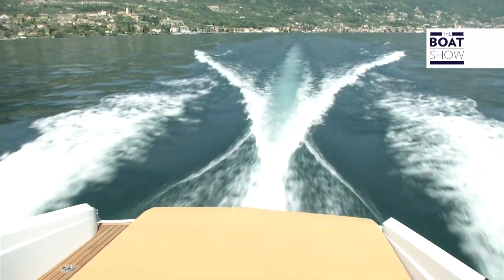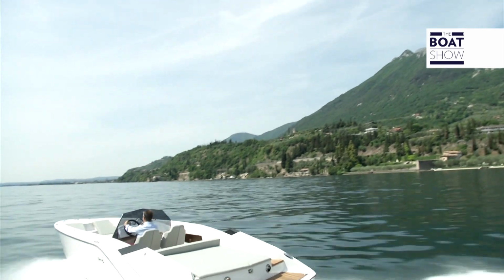This is the novelty of the 747 Mirage Air.